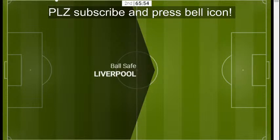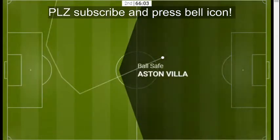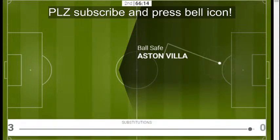Alexander-Arnold swings it in, Reina comes, gets a punch on it, he's been fouled. It was bouncing out to Wijnaldum, who was shaping up to have a shot through a crowded penalty area, but the free kick's been given. He was impeded, Reina just feeling his chest, his neck. Yeah, it was Van Dijk, I think. Van Dijk sort of jumped at him and turned his back on him.